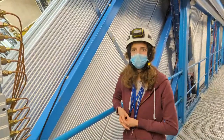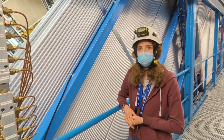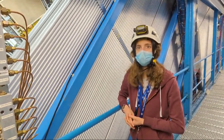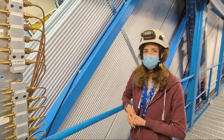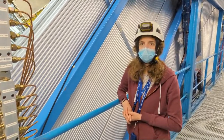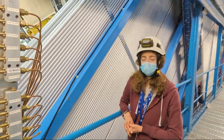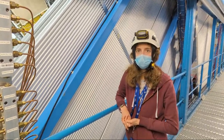So I think it's 600 gigawatt hours, if I remember that correctly, to run the LHC and all of the experiments. And essentially it's the equivalent of a small town. Yes. And that also includes all of the offices, all of the people being here. And we have thousands of scientists that are working on these experiments.